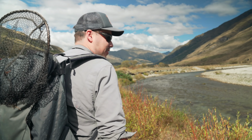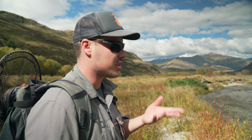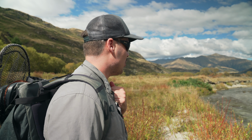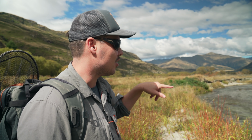Yeah, so we're just walking up the river now and looking for fish. There's no point really just jumping in and fishing it, because if they're there we'll see them. The water's clear enough, it's low enough, the fish are big enough that if they're there we will see them. So we just slowly walk this bank, use the sun behind us, and just look for colours, shadows, movement that doesn't look quite right.